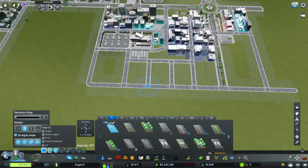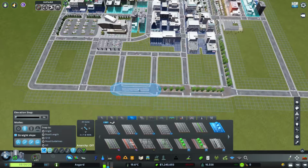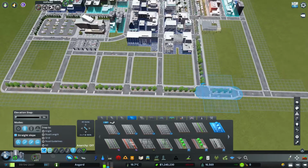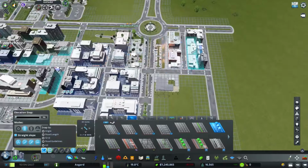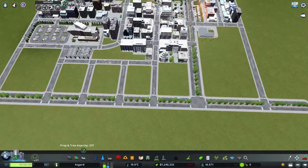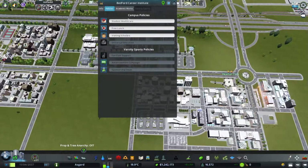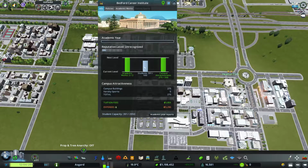And what I might even do is take this lovely big avenue and upgrade this outer road to that as well. Just because I think that's a nice idea for really framing in this area. Oh my goodness, all the trees are burning down. I'm so sorry, y'all. Yay, okay, so we got our academic work. We got Grind Your Beans, home delivery service of freshly grinded coffee beans. Nice. That's great. Okay, so now we've met the requirements in terms of academic works, and we could always, I mean, we got plenty of money. Let's give them another grant for more academic works.